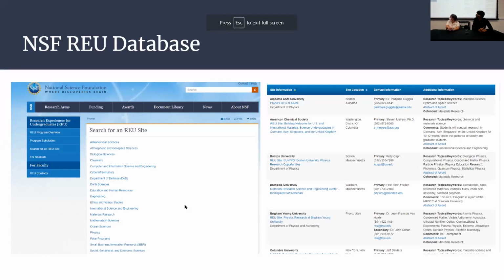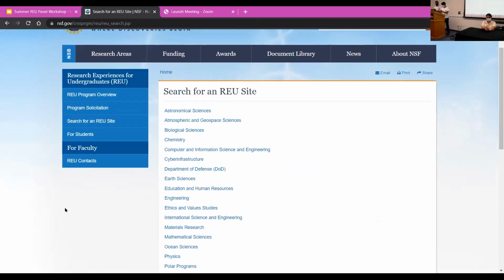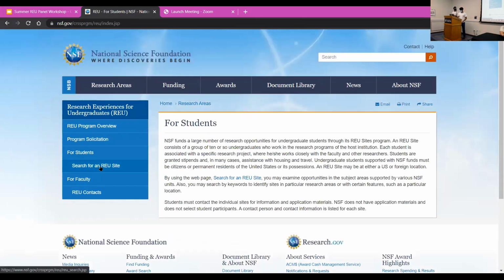So the first question about an REU is how to find one. And the main way that we find REUs is using the NSF REU database. I'll just pull up the site right here. When you go to the NSF site, you will be taken to this screen. And what you want to click on is for students, and then search for an REU site.